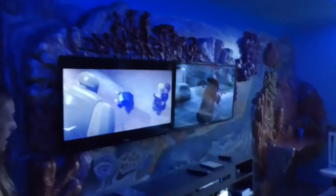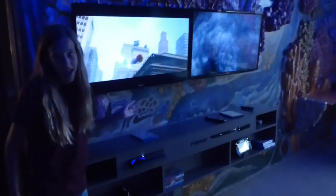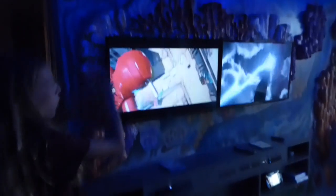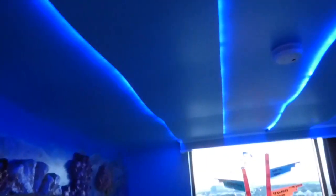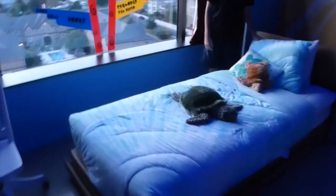Now we noticed when we got in the room, we have two TVs, a PlayStation 4, a DVD player, and Xbox One. One of my favorite things is how the whole wall looks like a coral reef. There are two beds, so two kids can sleep in here. There's two singles, they both are Murphy beds. There's a fun play area to sit here and play games and watch movies.